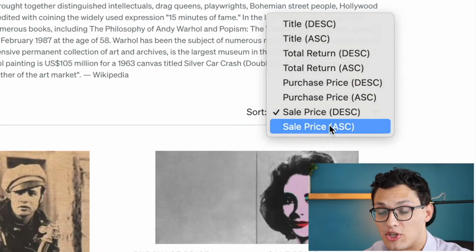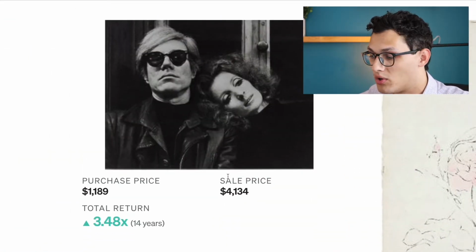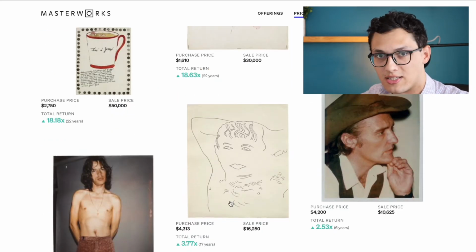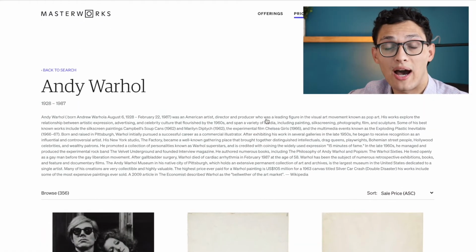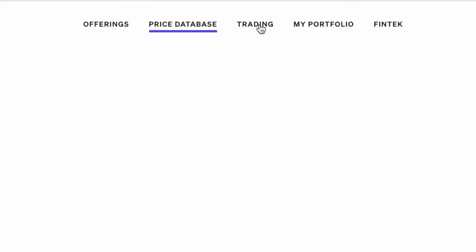I could sort by the cheapest sales price. So we can see right here that this particular picture of Andy Warhol last sold for $4,000, and that's the cheapest sale price listed in this database. So aside from purchasing artwork directly from Masterworks, you can also buy and sell shares in artwork on their secondary market, which we can get to by clicking the trading tab here.